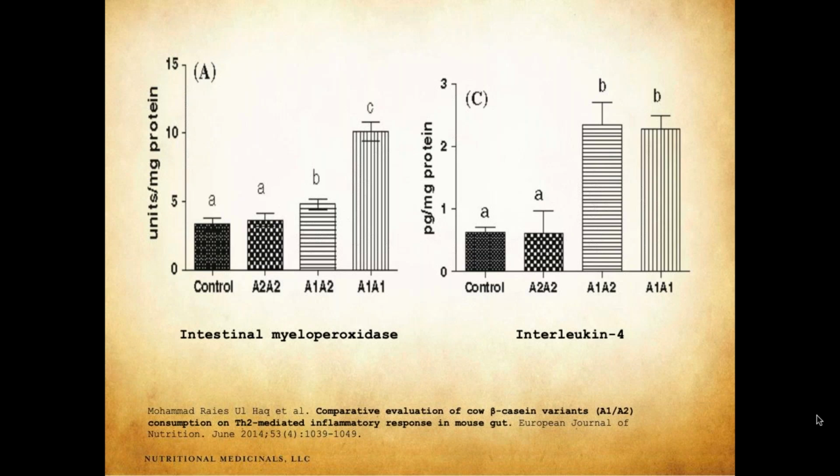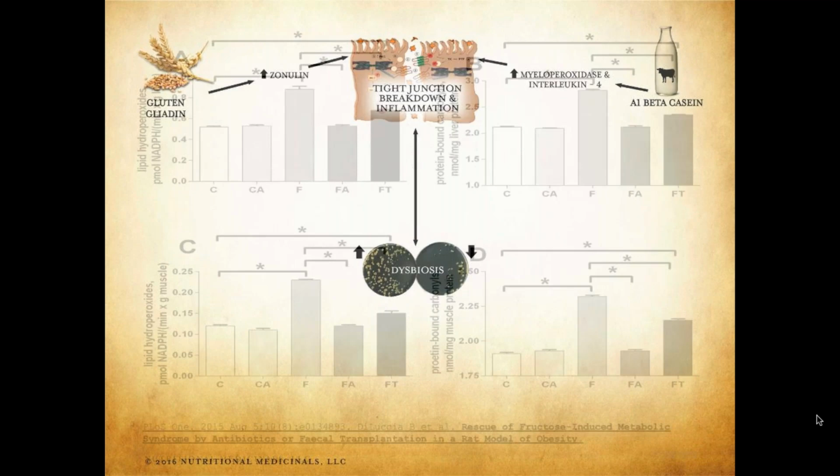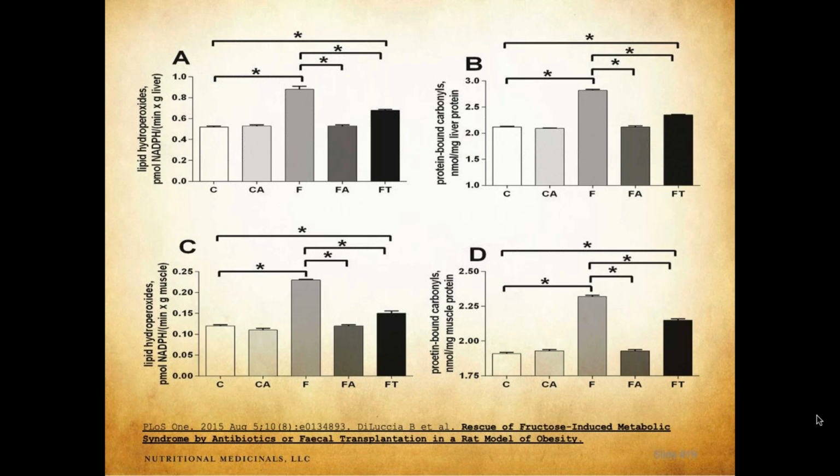So again, we've got the role of something like gliadin. We've got the role of A1 beta casein protein in influencing the tight junctions and the increase in intestinal permeability, as well as a more general pattern of dysbiosis. I mentioned fructose. When you take a look at the role of fructose in driving inflammation, increased gut permeability, dysbiosis, it's really clear.